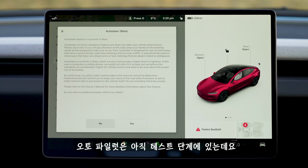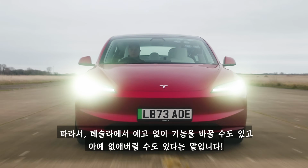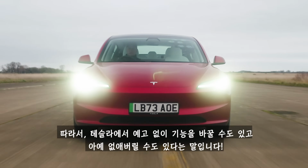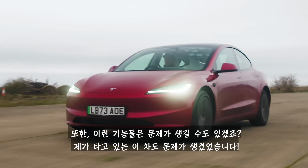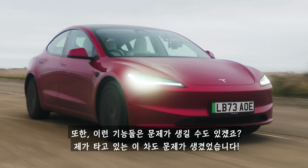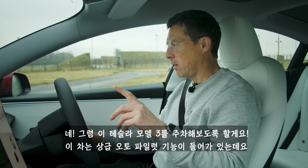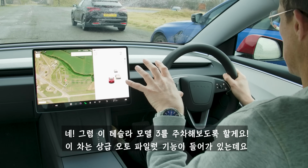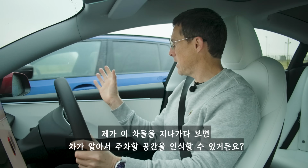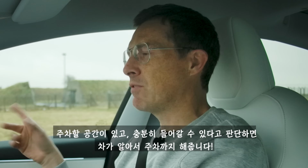Autopilot is still in the testing phase, and this means Tesla can change features or switch them off completely whenever it wants. It also means that it's not completely bug-proof. In fact, that's exactly what happened to this particular car. Right, let's see how easy this Tesla Model 3 is to park. Now, this one has the advanced autopilot feature, so while I'm driving next to these cars, it should be monitoring for a gap, and then it should auto steer me into the gap if the gap is large enough.